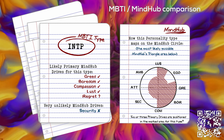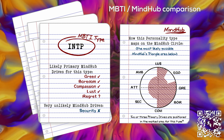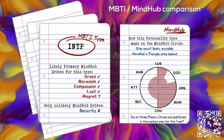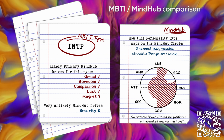INTP are introverted, intuitive thinking perceivers. 16 personalities nicknames them the thinker. They are often stereotyped as a scientist. In MindHub, they are introverted perceiving types and commonly display boredom, compassion, and sometimes greed and lust. Like their INFP cousins, they are driven by curiosity or by the acquisition of knowledge in their fields of interest, but tend to acquire new information inconsistently or unsystematically.